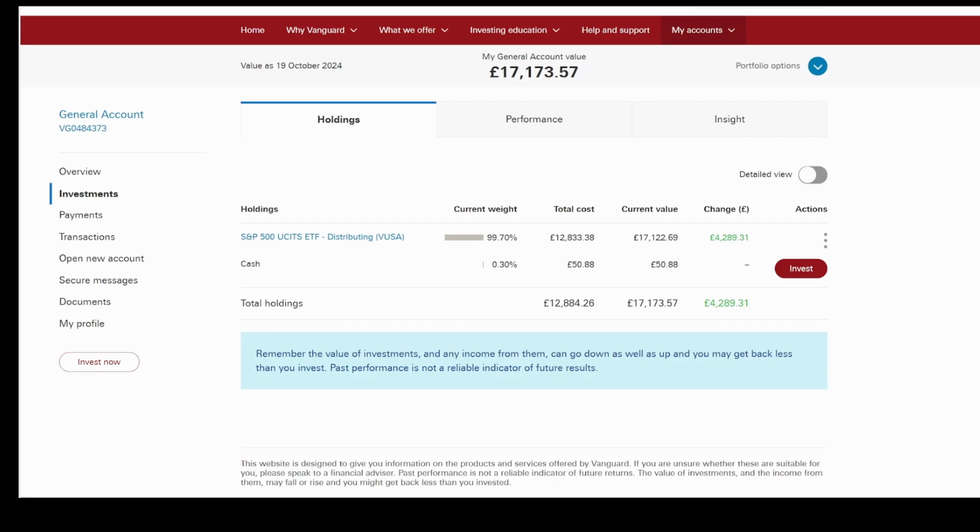Obviously, any gains will be subject to capital gains tax, but I'll navigate it depending on what's the most tax efficient way to grow my money. And again, I'll touch on that in my Road to Retirement series.